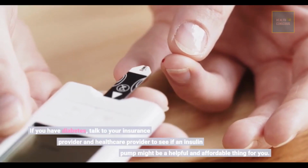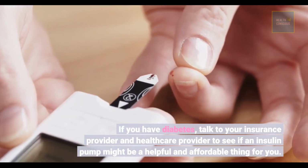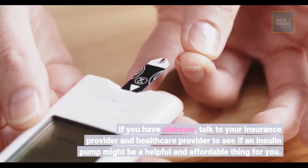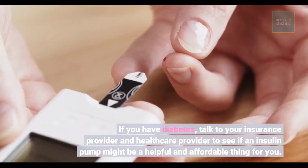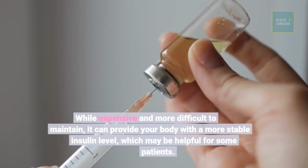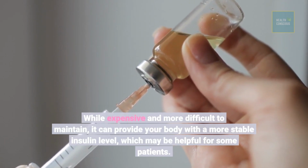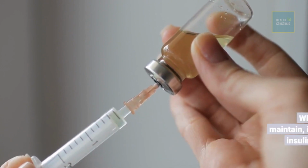If you have diabetes, talk to your insurance provider and healthcare provider to see if an insulin pump might be a helpful and affordable thing for you. While expensive and more difficult to maintain, it can provide your body with a more stable insulin level, which may be helpful for some patients.